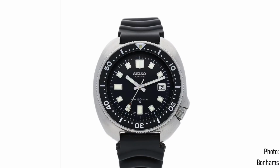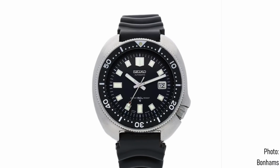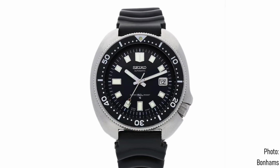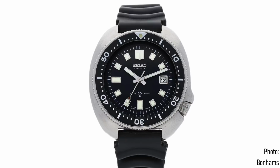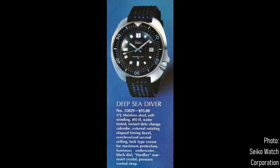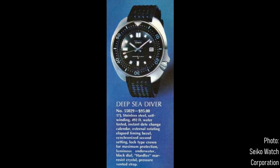If we're discussing affordable dive watches of 2020 with history, we have to finish with undeniably the most iconic watch in the video, and one of the most iconic watches of the 20th century. This is the Seiko 6105.8110, as has been recreated in the new SPB 151 and 153 models in 2020.